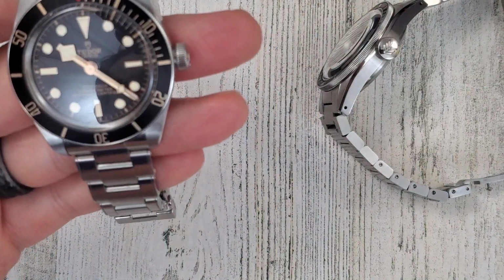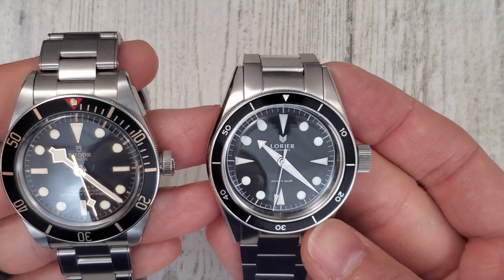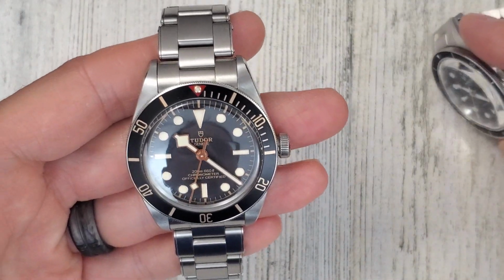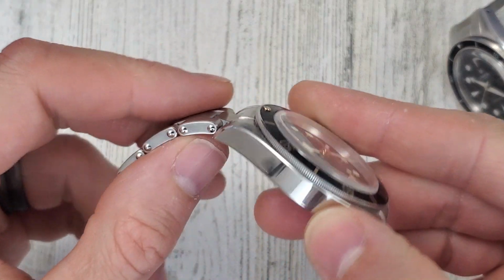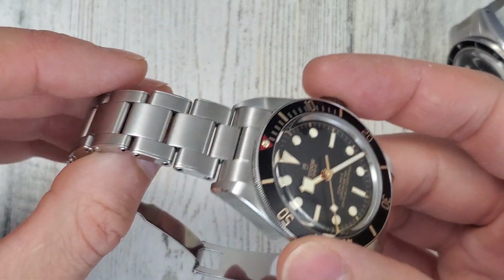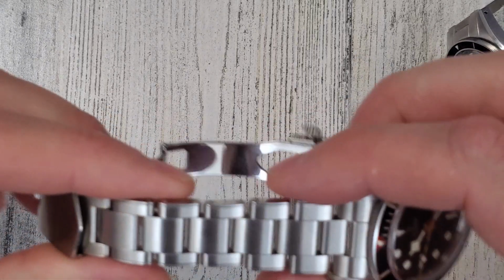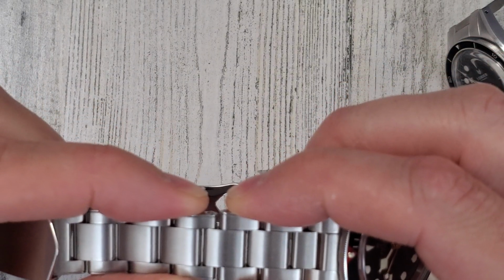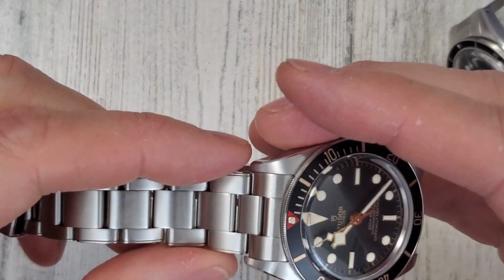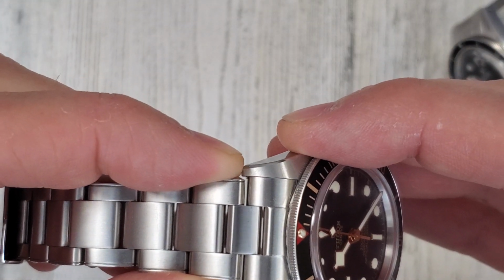Is it worth 8 times the price of the Laurier? No, I don't think so, but you can just feel that this is a quality watch when you pick it up, when you touch it. All the edges are rounded. It looks like a sharp edge, but it has a little bit of a radius on here. Everything just feels so smooth and quality on this watch. I'm not sure what they do exactly to get that. The links have a little bit of play, but really nothing too crazy. The end links, a little bit of play in the case, but really a small amount.